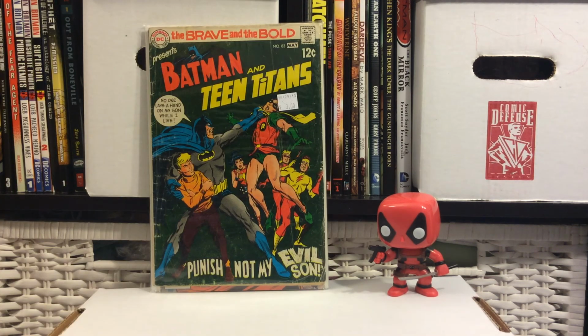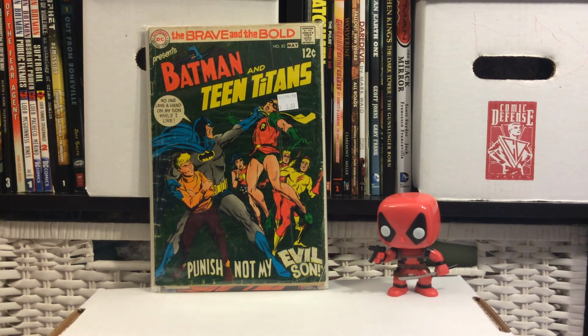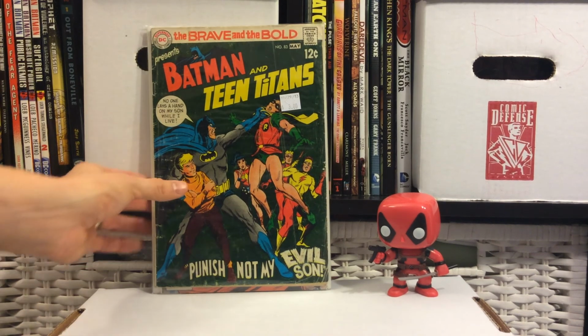Brave and the Bold 83 with Batman and the Teen Titans. And another illegitimate son. These guys just get it on all over town. How they track these guys down, I don't know, but you'd think with their secret identities, that's the whole reason for having secret identities. You can have all these illegitimate children and not have to take care of them, but I don't know.